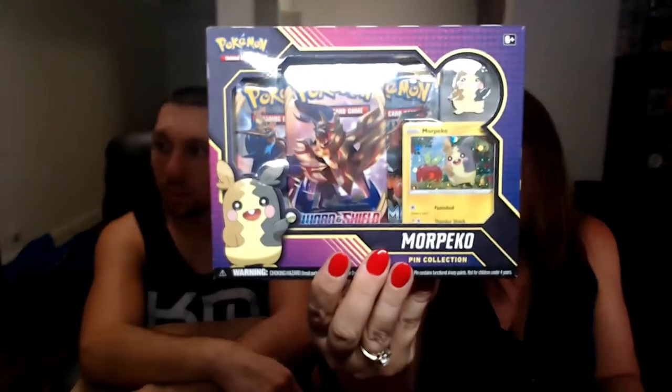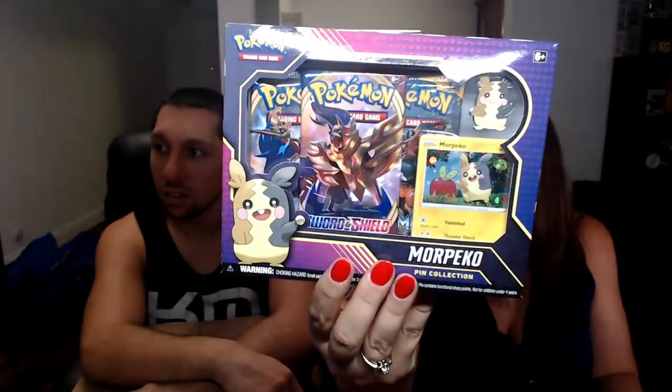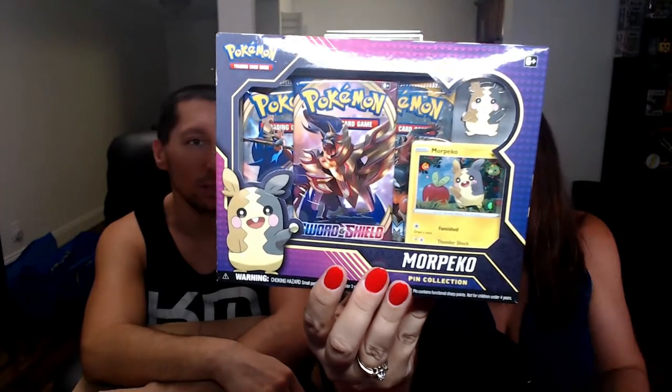What else do we got, Kristen? A More Pico? Pin collection. So there's a little pin up in the top. And then cool. It's got some cards. Yeah, it's got three packs of Pokemon cards, Sword and Shield. And then I guess a specialty card for the More Pico. Yeah, that's pretty cool. However you pronounce it.